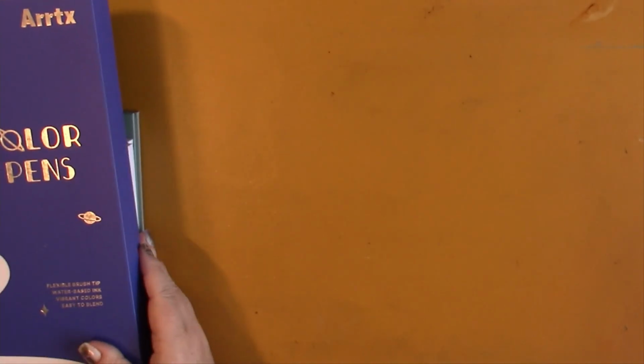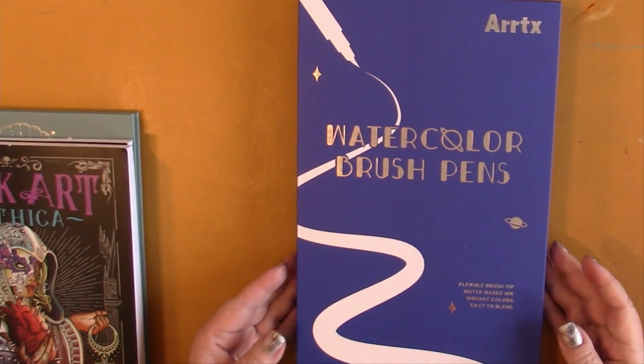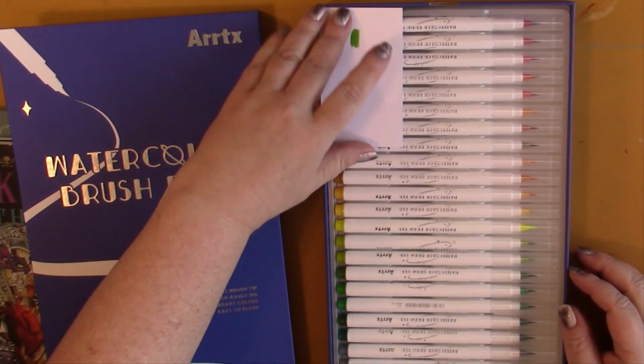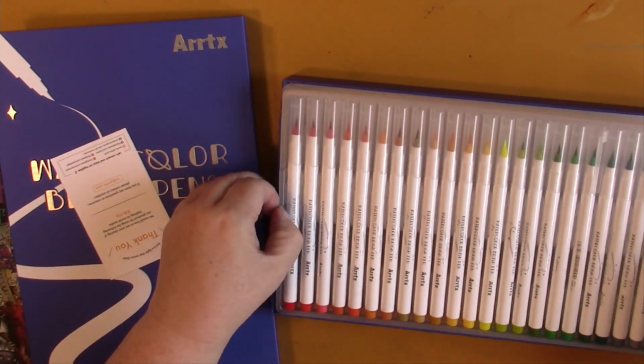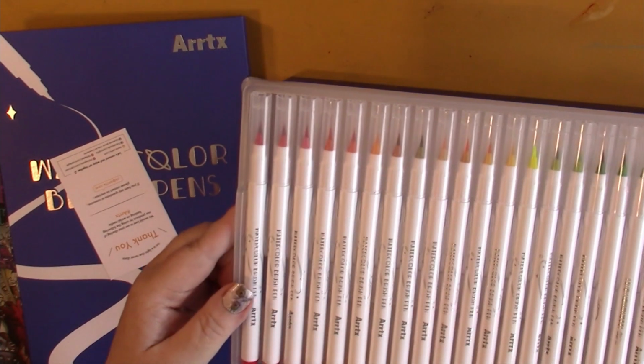Now, just a couple more things. Okay, so this is the other thing that my sister got me for my gift. Look how big it is. It is the Watercolor Brush Pens by Artex. So these are like what they call the real brush markers. They come in this beautiful little thing. They come with two water container brushes.